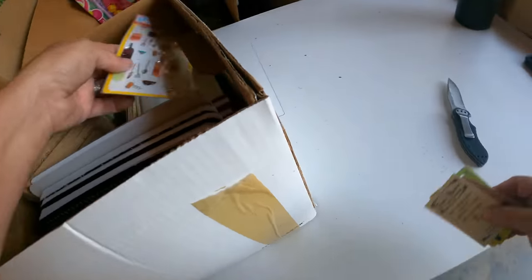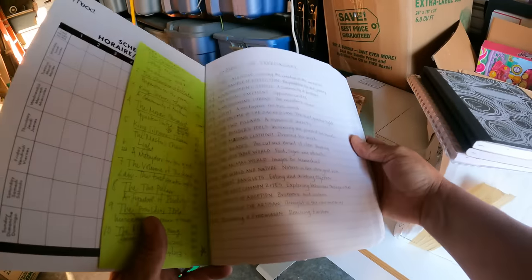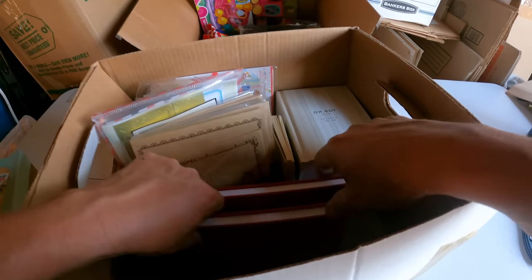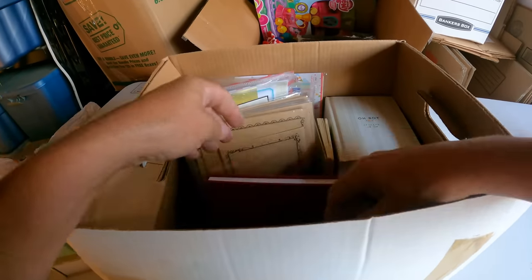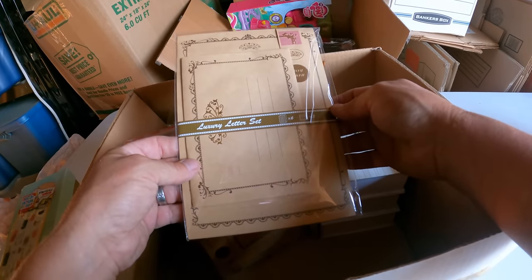2008 mass transit tickets. Little composition books. Someone did a little project on Freemasonry, symbols of Freemasonry. I see three more of those books right there. This stuff's actually pretty decent. They're nice quality, brand new, like notepads and journals and stuff.